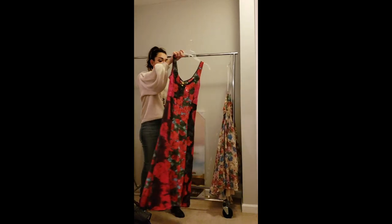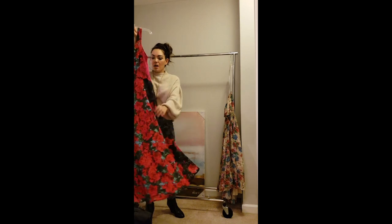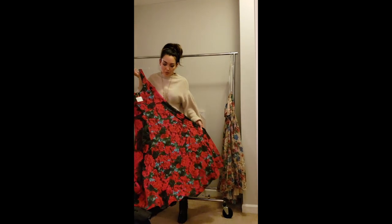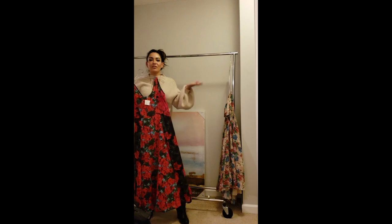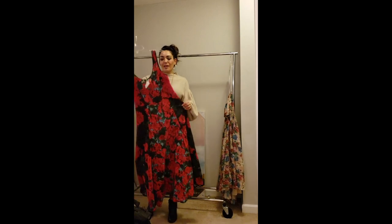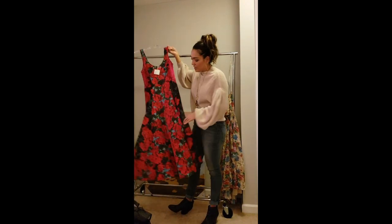So this is a really fun dress, Tracy Reese, Neewood tag, Anthropologie, and it has this netting underneath to give it some fullness. And it's just a really pretty dress by itself. You don't even have to do much to it. Just put some simple strappy shoes and you have a really pretty statement dress that kind of moves with you.